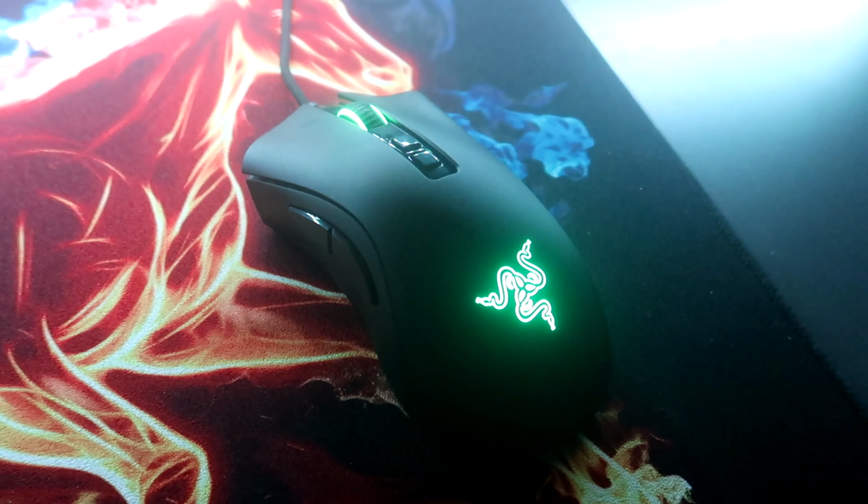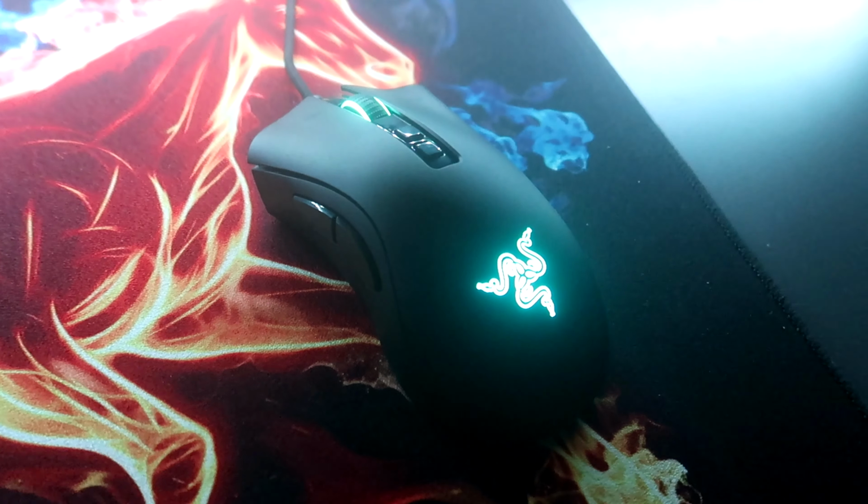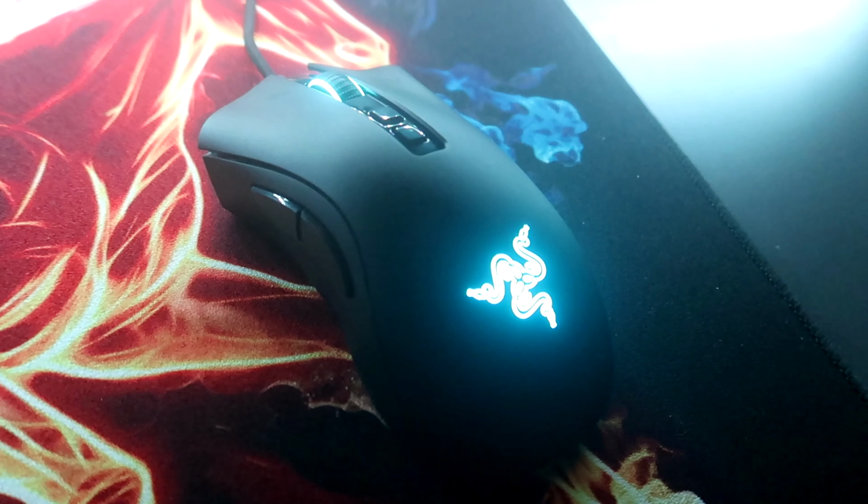So first up we have the Razer Deathadder Elite. This is currently going for around £60, I think. Same from Amazon and also Razer itself. You can get it from around £60. So I'm going to put the price in a corner here and see how much it's going to rack up.